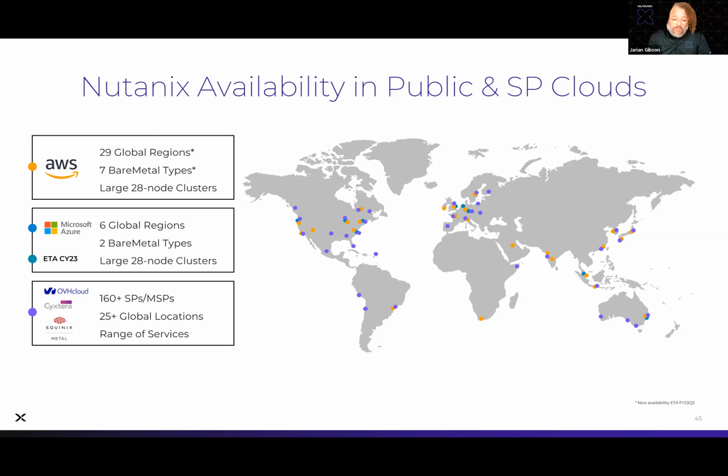And then if there's a region that you need that we don't support, we have our bare metal as a service partners out there, OVH Cloud, Cyxtera, and Equinix as well. So you see, we do have that global footprint, and we're increasing that as Microsoft adds locations, as AWS does, and so forth. And then the node types are subject to what's available in those regions as well.